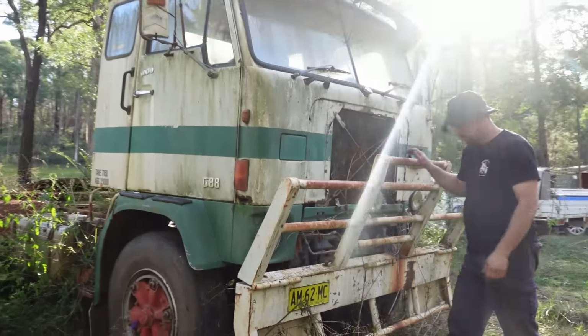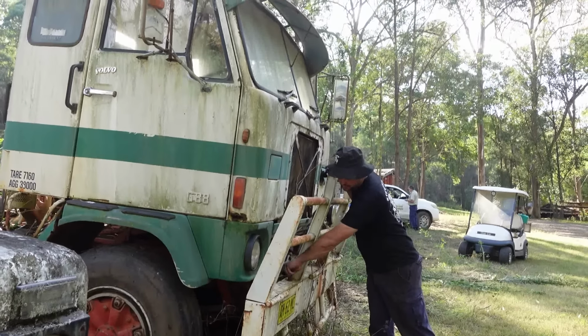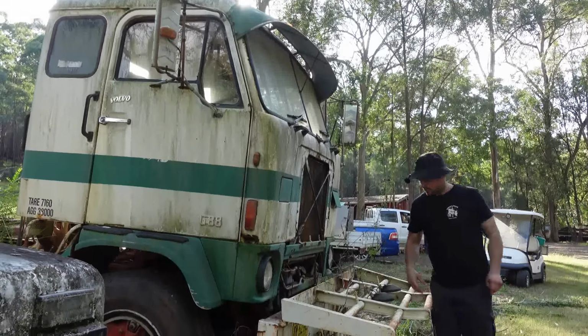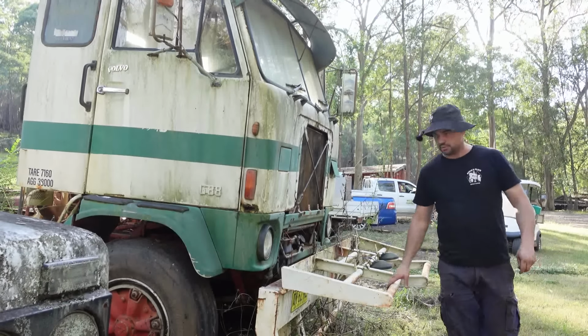Some of them you pull a pin out. This is actually a really good design one. You only got to fold half of it, so you're not lifting the heavy thing. A lot of them, like that Mac over there, you've got to undo two bolts and pull the tow pin out to fold the whole lot, but this is really good.